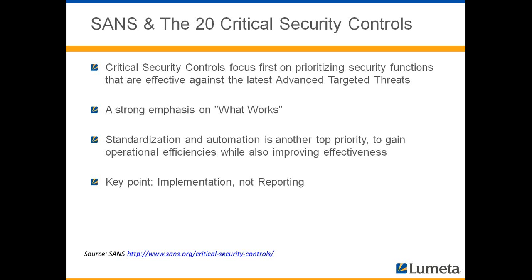I wanted to start out with a little bit of history, a little backstory on SANS and the critical controls. There have been a number of security standard frameworks developed over the years. However, many of these efforts have essentially become exercises in reporting on compliance, checking a box, demonstrating that something had been done, and have actually diverted security program resources from constantly evolving attacks that must be addressed.